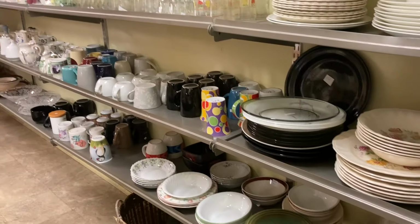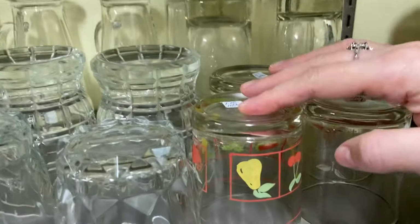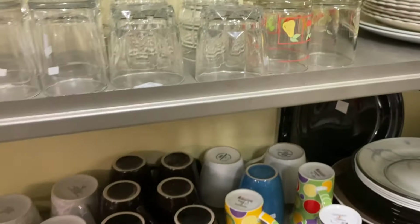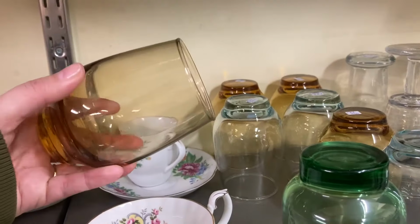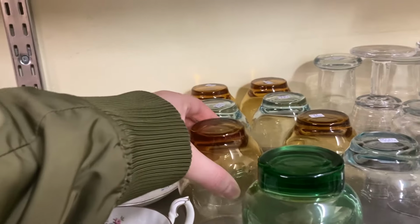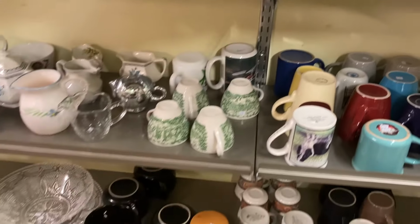So I just decided after the Christmas stuff to take a quick look around to see if there was anything interesting that we might see. There wasn't really anything too notable, so it was quite a quick look. But I do love these glasses, but again, I don't need them, so I left them there. But that couch looked straight out of the early 80s.